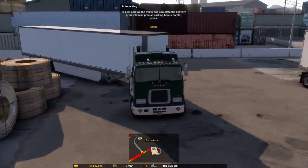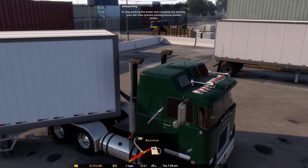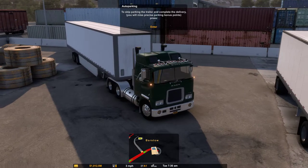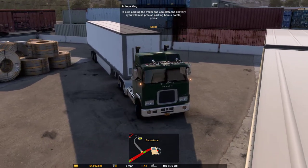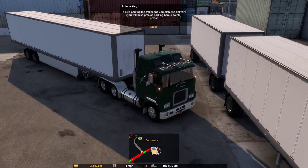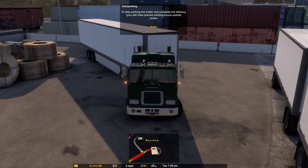It shouldn't be as hard to get around with this cab over. Went with like a hunter green on the truck. I thought it'd be a little bit different color to run today.